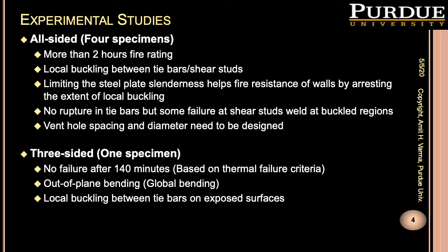The observations from the uniform fire tests showed that the tested scale composite plate shear walls had a fire resistance rating of more than 2 hours. Local buckling was restrained by the tie bars and shear studs. These shear connectors could limit the extent of the local buckling. No rupture was observed in the tie bars, but some of the shear studs had undergone weld failure where local buckling had occurred in the face plates.